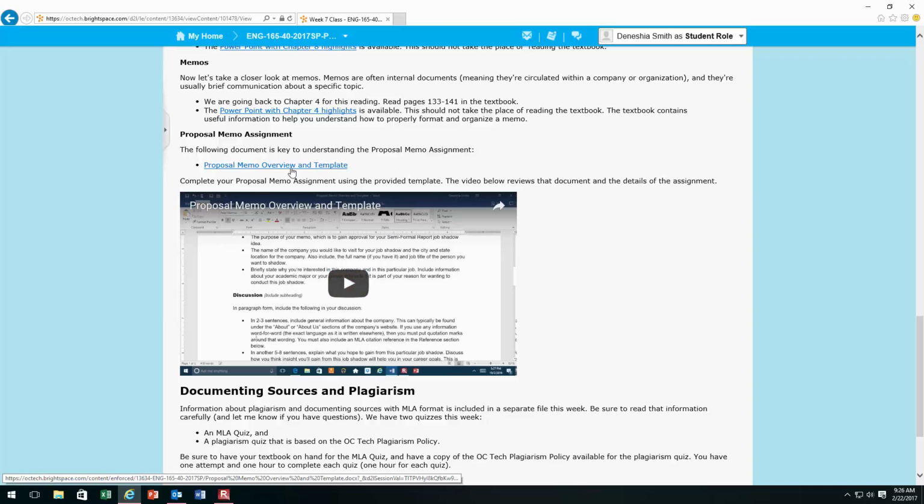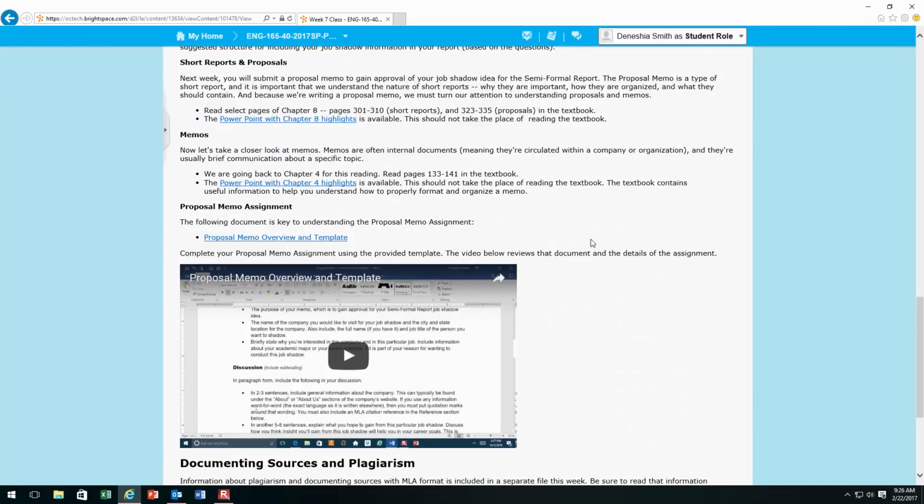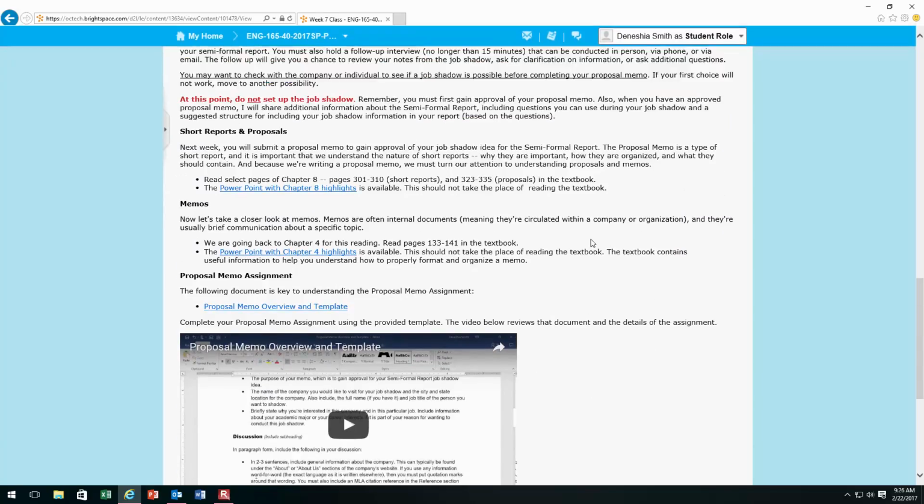This proposal memo overview and template will show you how you need to prepare that assignment and how you need to submit it to me to gain approval. Once you have approval for your proposal memo, I can then give you permission to go ahead and get started on your semi-formal report. Again, the semi-formal report is not something that you can wait until the last minute to complete. You want to give yourself ample time. So make sure that you go through and engage with every single thing that I've given you for this week's class.